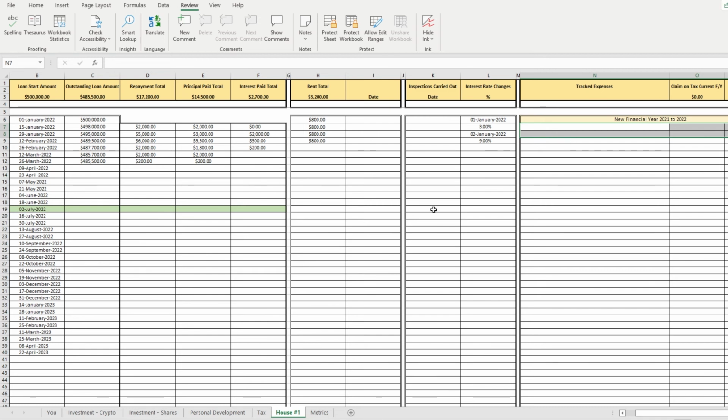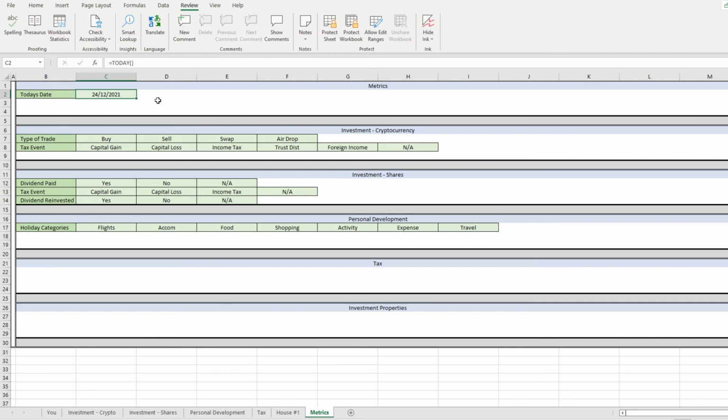That is your house sheet. And the final sheet is metrics. Now this just goes through each of the sheets. So we've got your investment into cryptocurrency sheet.